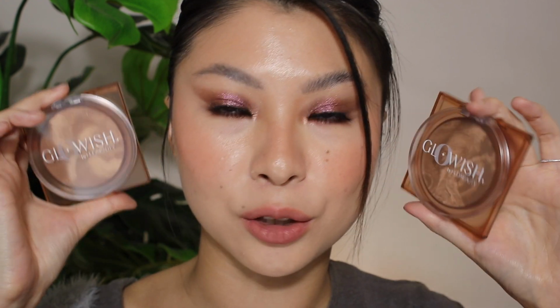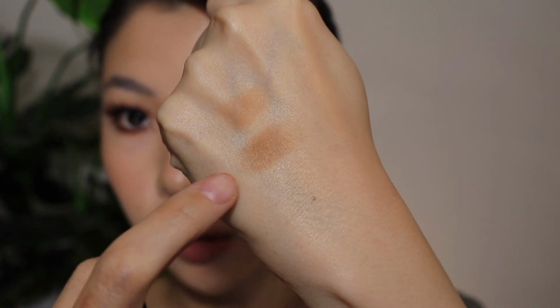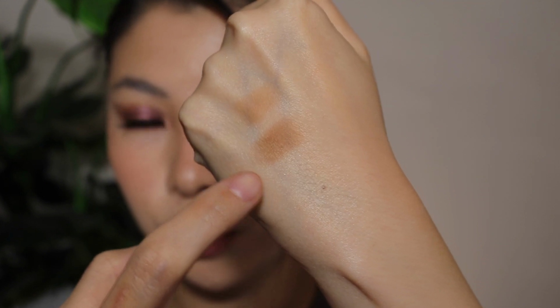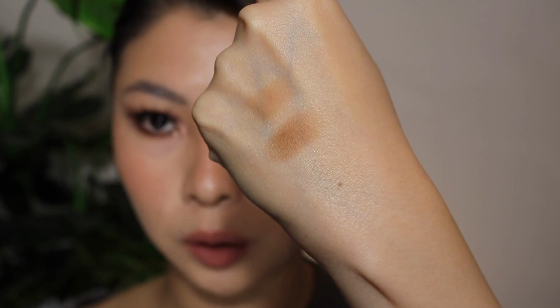As far as the bronzer goes, you guys know I'm more of a drugstore bronzer type of girl, but I gotta say, if you have the money to splurge, I feel like the Glowish bronzers are so nice. They just melt into the skin, and I do really enjoy these two shades. This is 10 Light and 02 Medium. I use them both. I do feel like 10 Light gives you a little more of that contour look. It's slightly more cool tone, a little deeper.